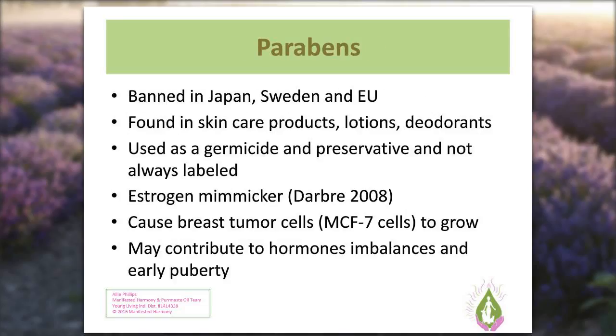Let's go to parabens. So parabens are used as a preservative and are not always on a label. They are a cheap way for companies to make their products last longer without collecting bacteria. Parabens have been banned in Japan, Sweden, and the European Union. So they are found in skincare products, lotions, deodorants, anything that they want to have a preservative in. And so parabens are not only used as a preservative, but also used as a germicide.